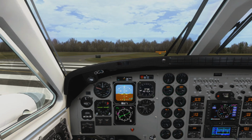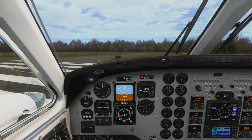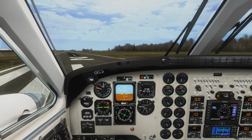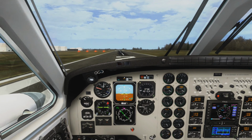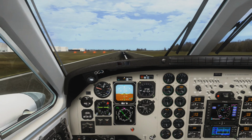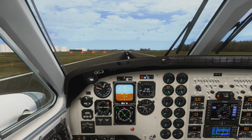Easy on the brakes there. Maybe I need to take turn brake sensitivity off, because it just seems like it does a lot. If I just tap the brakes, it makes a huge difference. I don't like that. All right, anyhow, let's go ahead and get on out of here.